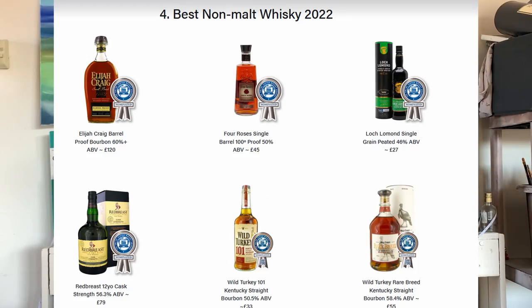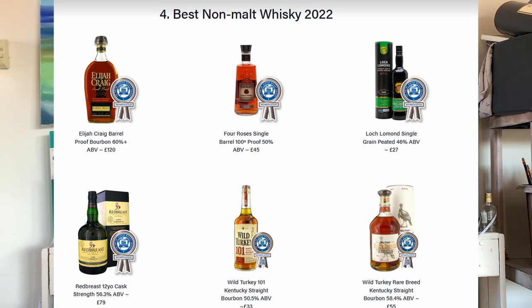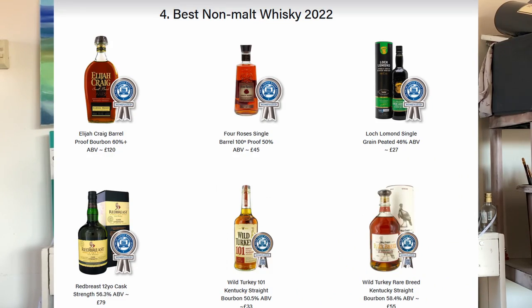Also, they have the Loch Lomond Single Grain Peated Whiskey at 46% ABV, £27 for it, and around 32 or 33 euros that I paid for it here in Belgium at my online store. Then we have the Redbreast 12-year-old cask strength. Cannot say anything about it. I haven't tasted it yet. I did the normal Redbreast Lustau. I did like that one. Then they have Wild Turkey 101, 50% ABV, costs about £33. I do like it. I have a bottle here as well, so maybe I will do a quick review of it. And then we also have the Wild Turkey Rare Breed Kentucky Straight Bourbon, 58% ABV, costs about £55 for the bottle.